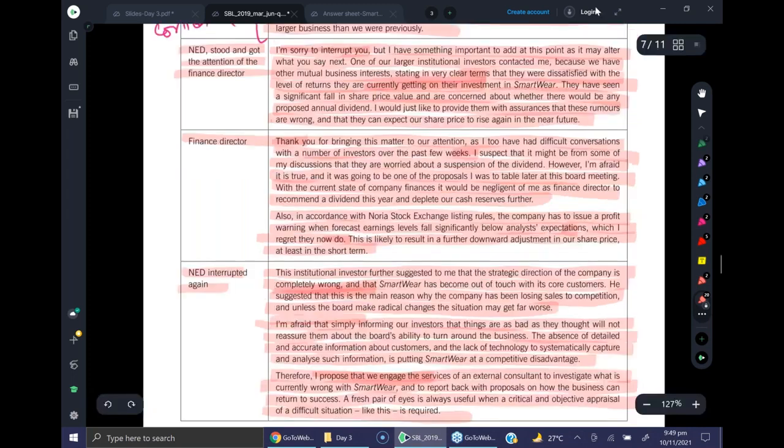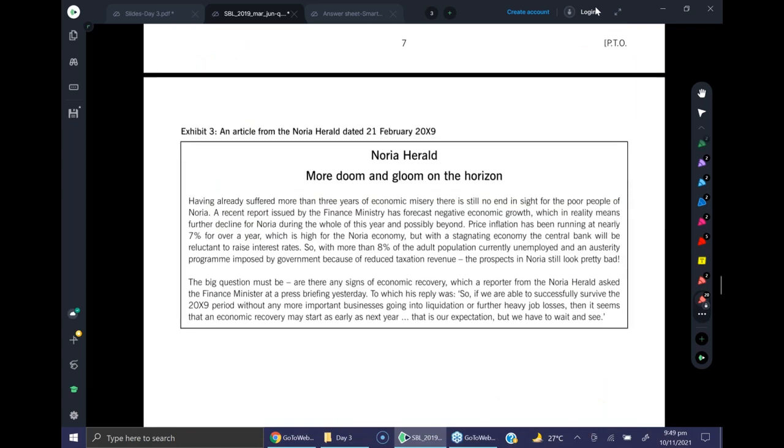Now let's have a look at Exhibit 3. It looks promising. It is only 2 paragraphs. Okay, it's an exhibit, which is an article from the Noria Herald, dated 21st February. More doom and gloom on the horizon.